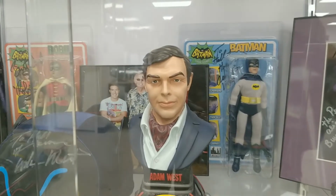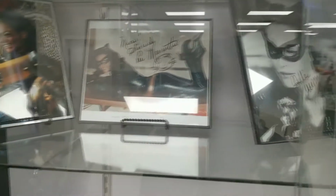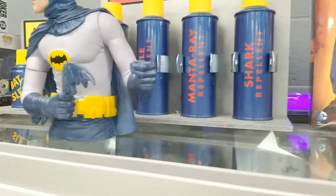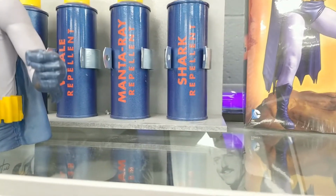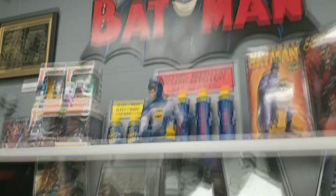Bust of Adam West. Pretty good likeness. Lots of signed photographs, autographed. All the repellents. That's cool. Yeah, those look like they would be original props. I like the fence post things for the clamps. That's awesome. Are you in heaven yet, Matt Reagan? Hell yeah. This is the Riddler original outfit.